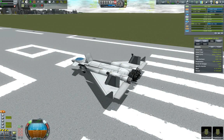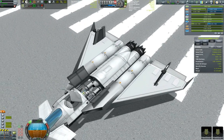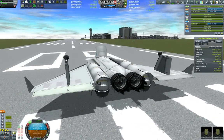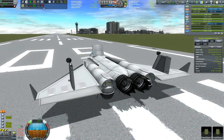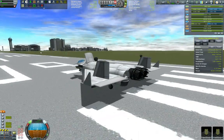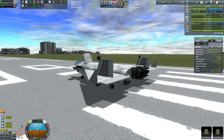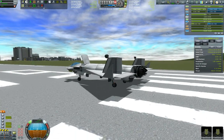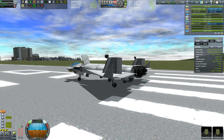So RCS on, SAS on, setting the VTOL mode on the KFAN, and I'm using parts from the QuizTech Aero mod. Big shout to the guy who made it. It's fantastic. I love it. We have the forward KFAN as a forward VTOL engine and the rear two fans as the rear VTOL engines. We already tested this in the Kerbal Engineering episode, so we know it works. Now it's just a matter of spooling up the engines and taking off.